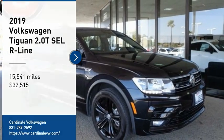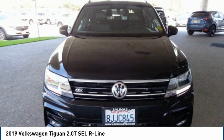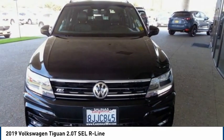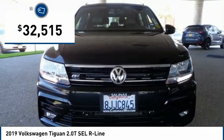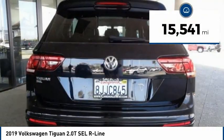Looking for the right vehicle? Check out the 2019 Tiguan. With Volkswagen Tiguan, it's good to be turbo. Turbo with class, and is priced below $35,000. This vehicle has less than 20,000 miles.